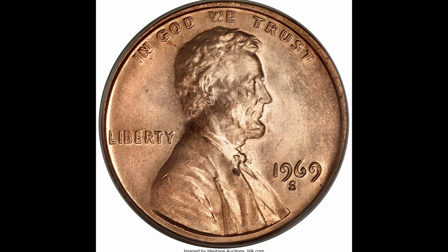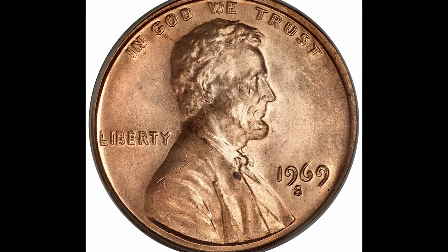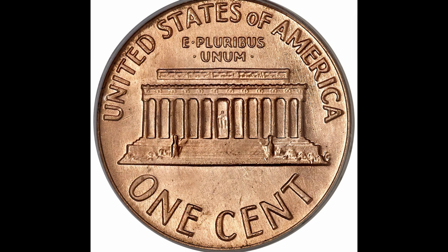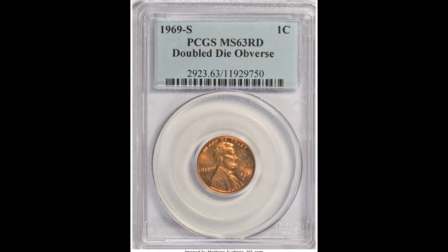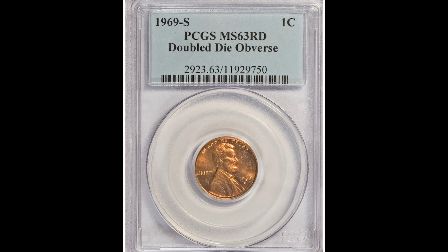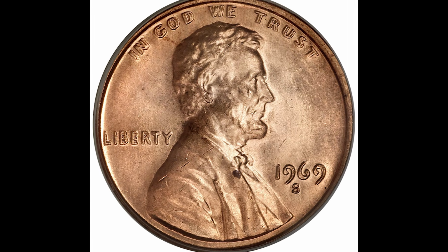So this is a 1969S 1-cent double die obverse coin graded by PCGS, a mint state 63, and this coin sold for $86,250. So the first thing you may realize on this coin is that there are a good amount of nicks and gashes on the coin. That's okay, but it's also probably the reason why it graded at a mint state 63 instead of grading higher.